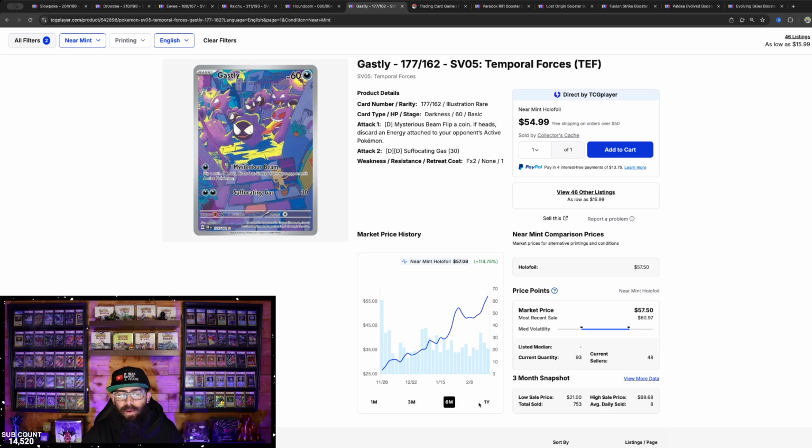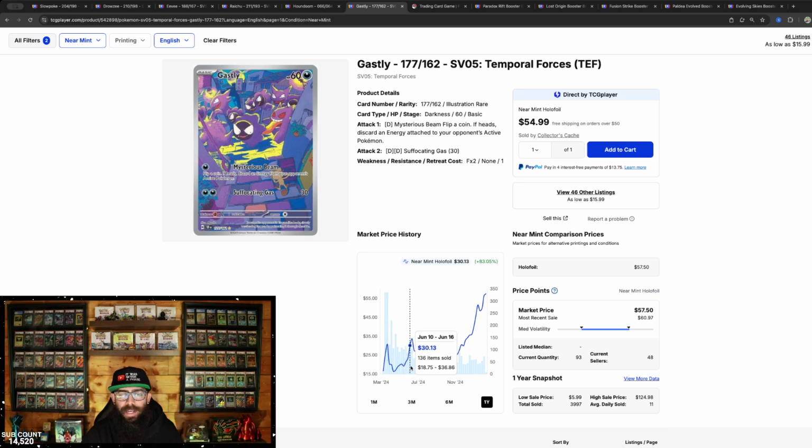Now, if you zoom out and you look here, this did have some run-ups before after release. It did shoot up to around 30, came back down to 17. Back up to 33. Now, this is before the market popped off, right? So you have to understand, this is before the market went crazy. Then it came back down and settled around 20. And now it's continued to rise and continue to rise.